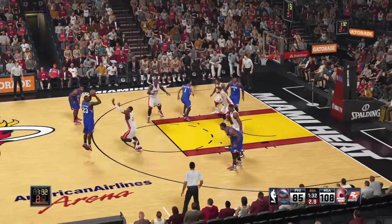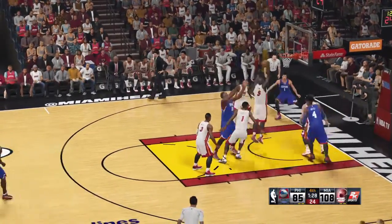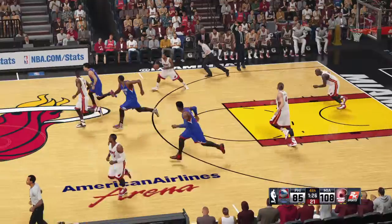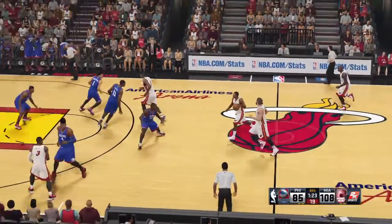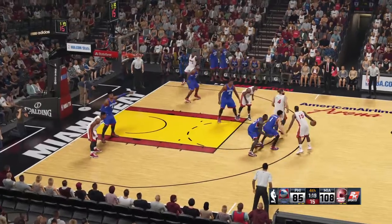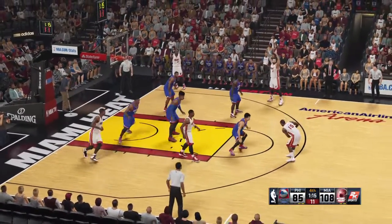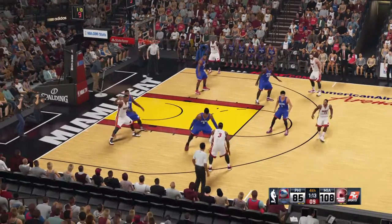Pass to Richardson. Lets it go from deep. Puts up the baby hook. And it's Noel missing. Well, that's a bad miss right there. I mean, you'd like to see him be a little more assertive when he has such good position. And we head to the final buzzer in a crushing blowout. Big-time dominance. This will go in the books as a really gaudy win for the Heat.